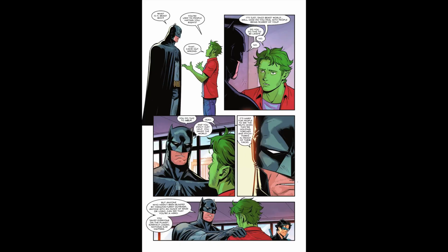But there's also the subplot of Dick having problems. He's now scared of heights, and Batman's trying to help him and figure out what is going on. So there's that subplot. But the main part of the story is that they're going to go rescue the boy. And it really wraps up this nice little two-part story really well. Taylor's, as always, really knocking it out of the park on this book. I love this book every month.